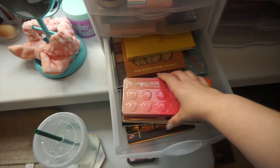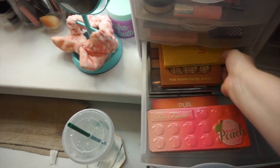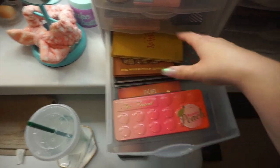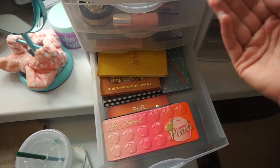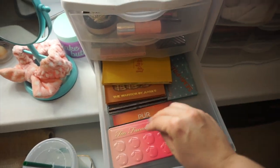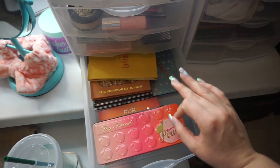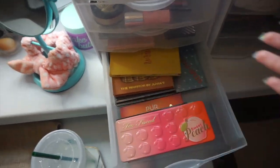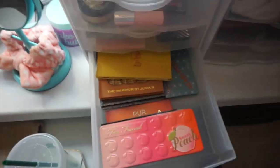Then down here are eyeshadow palettes. Some of these are pretty darn old, I will not lie to you. I stretch expiration dates, but I also feel like I'm not the average makeup user. I keep everything really organized, really clean. Twice a year I go through and sanitize all of my makeup, wipe it all down, spray it with alcohol. I try to take excellent care of my makeup because this is a collection. This isn't just your typical makeup bag. This is literally a collection.